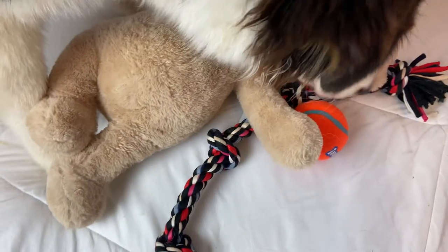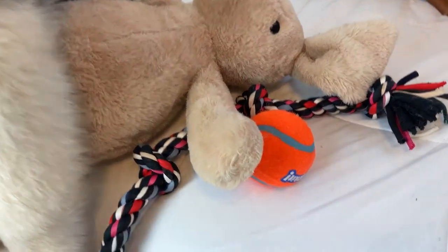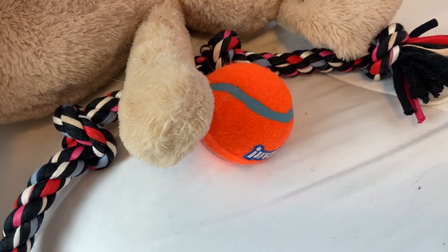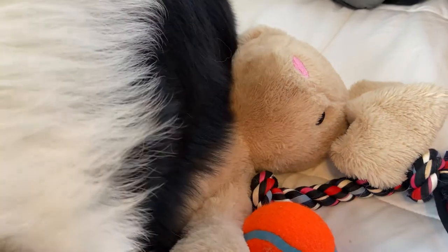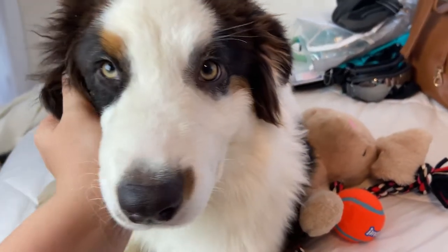Then we have toys. We only brought 3 toys with us because, well, Flambo has clear favorites. We had a tennis ball, which is not the original tennis ball. Unfortunately, it broke when we were there, but we got that one in Paris. This is a rope toy, but it's not really rope. It's different fabrics braided, so it's a lot safer for your dog. And then, of course, the infamous bunny.